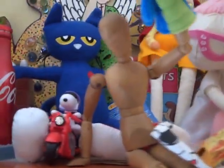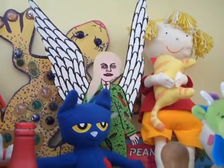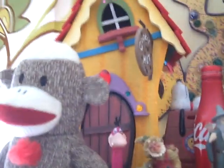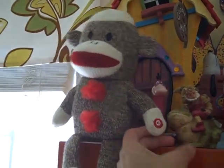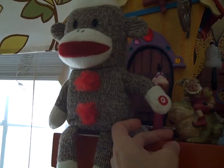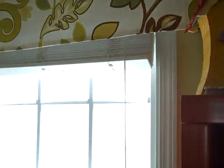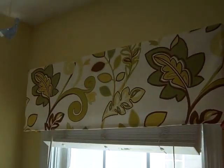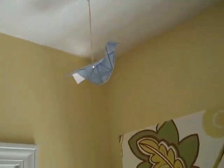I've got Pete the cat, a Finster, the folk art. She used to be a redhead. She's faded. A birdhouse that's really cool. My sock monkey, which is really cool. That just makes me happy. Oh, he took a dive. I'll fix him later. Anyway, so we got curtains over my windows and a lovely bird that a friend made me. That's Susan Neese made that for me. She hangs right up there.